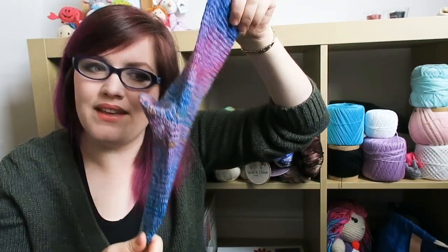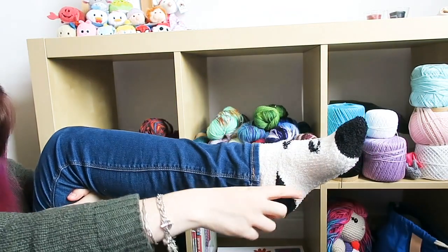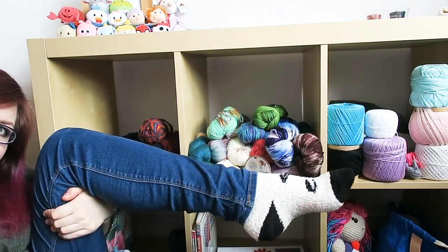But yes, love this, because when I say I have a high arch, I'm not exaggerating. Like, look at it.